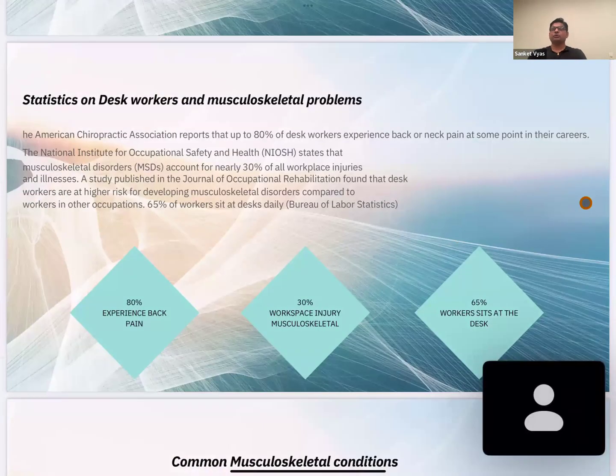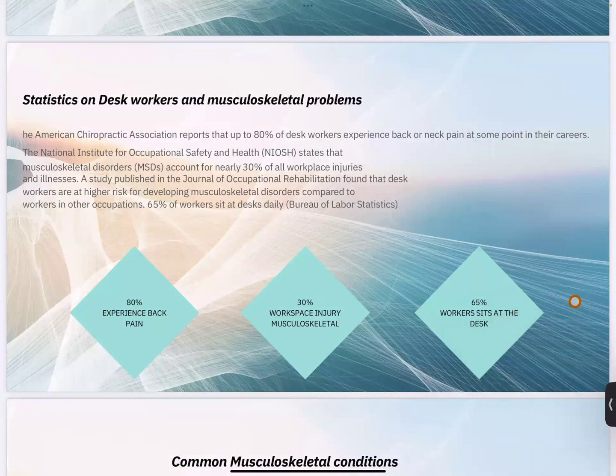All right. So 30% of work injuries are musculoskeletal. That means that when people get injured in the workspace, most of the time it is muscular. Okay. And 65% of workers sit at a desk. So of all the people who are working in the US, 65% work at a desk. That number is really big.